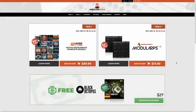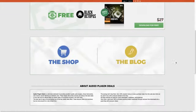The last item on this list is actually one that keeps changing, so for that reason I won't showcase it, but every month Audio Plugin Deals partners up with developers to feature their music software on the store for free. This means that every month you'll be able to download a different tool that could help with your music production. To stay up to date on these, you can sign up to the Audio Plugin Deals newsletter right here.